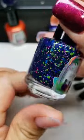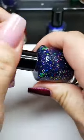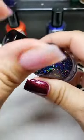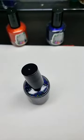All those glitters in there. So, yeah, that's cool looking. Yeah, this one was a fun one. I remember the first time, I believe she sold out of this one when it came through. I think she sold out all the time.